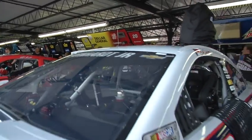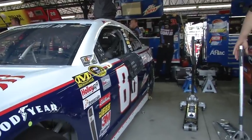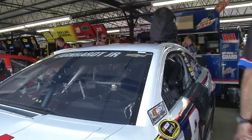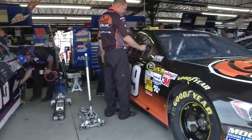We got Memorial Day coming up at Charlotte Motor Speedway. He's got National Guard on the car. Dale Jr. getting ready for practice. Team doing everything it can. On top of his car there was his helmet. Who we got here coming up? Carl Edwards.